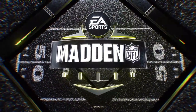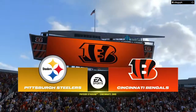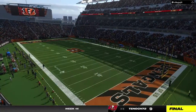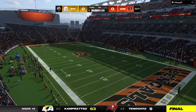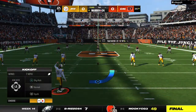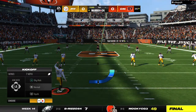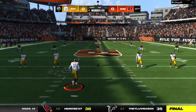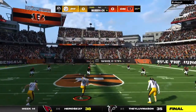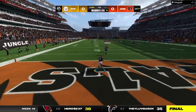On a chilly December afternoon, EA Sports coverage of the NFL brings us to Paycor Stadium in Cincinnati, Ohio. Today, it's a Week 14 matchup that should be a good one, as it'll be the Pittsburgh Steelers taking on the Cincinnati Bengals. Three-quarters of the NFL season are complete. What lurks in our final month?